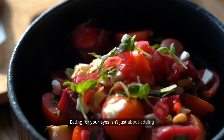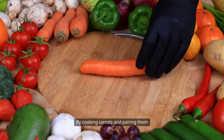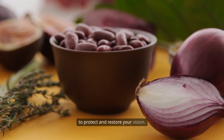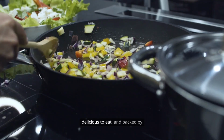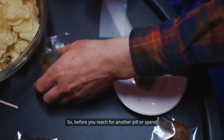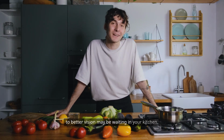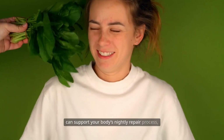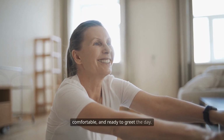Eating for your eyes isn't just about adding one food, it's about building a habit. By cooking carrots and pairing them with healthy fats and other greens, you're giving your body the tools it needs to protect and restore your vision. The best part? These changes are easy to make, delicious to eat, and backed by decades of nutritional research. So, before you reach for another pill or spend on expensive drops, remember this. The answer to better vision may be waiting in your kitchen. A simple plate of cooked carrots before bed can support your body's nightly repair process, helping you wake up with eyes that feel refreshed, comfortable, and ready to greet the day.